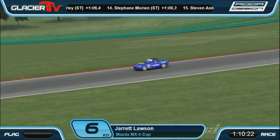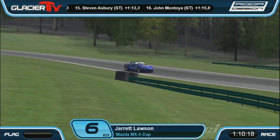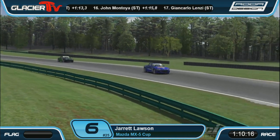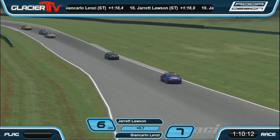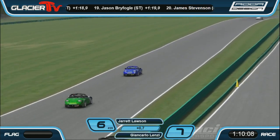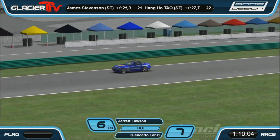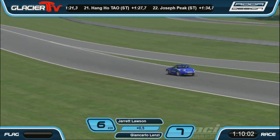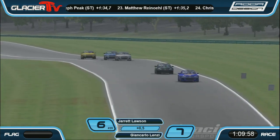Yeah, Lawson manages to make the advantage work for him. He's got a little bit of clean air now. Lindsay's going to hunt him down momentarily, but Montoya has been passed by both of these two, and he's also holding up Jason Breyfogle a little bit. Thankfully for Breyfogle, he's got a straightaway now to try and clear Montoya as they come down towards turn number 1 as they complete lap number 6. Meanwhile, looking at James Stevenson right behind.